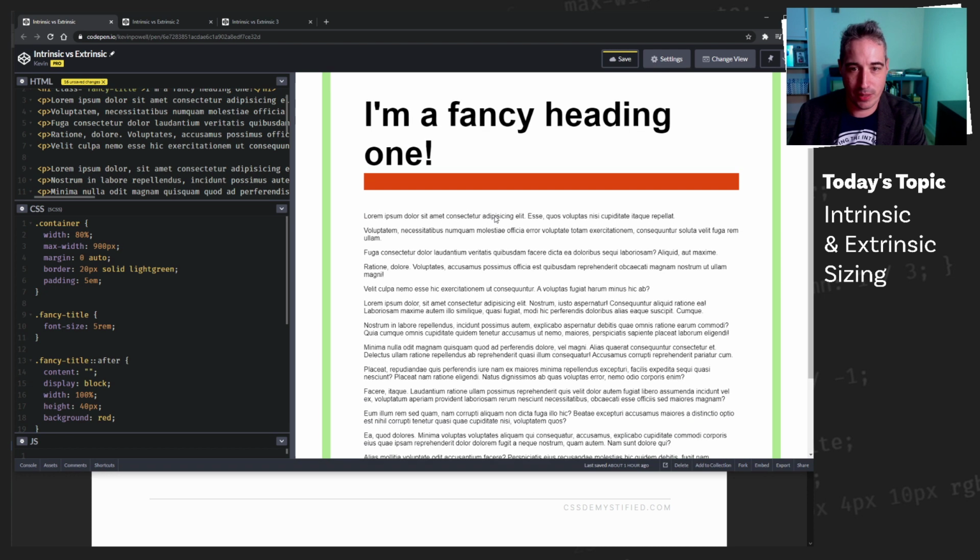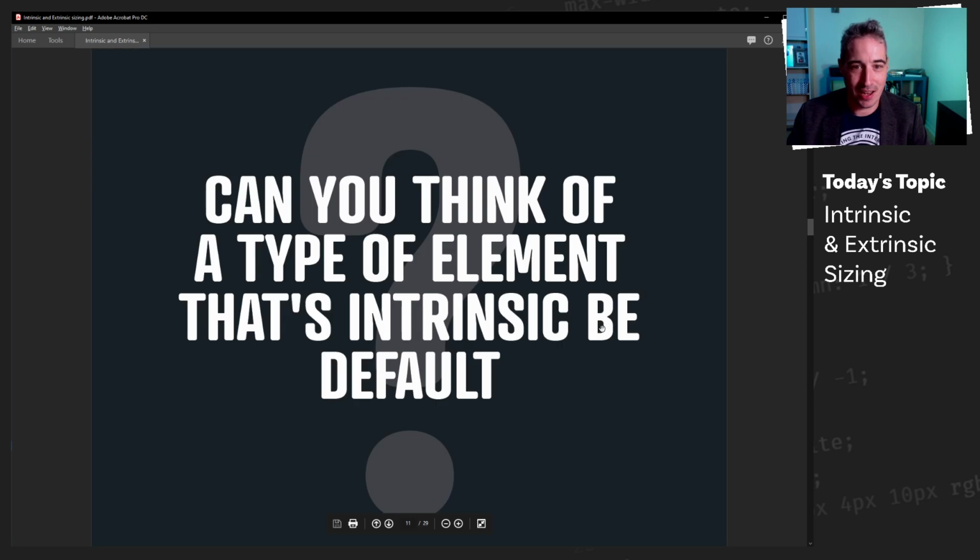So yeah, there we have the intrinsic, and I think this is the simplest version of intrinsic, but there is another one. In the chat, what is a type of element that is intrinsic both in width and, I guess, height as well? Some elements, their width by default is intrinsic. That's based on the content that's inside of them. I'll wait for the chat to chime in.